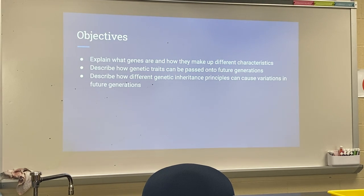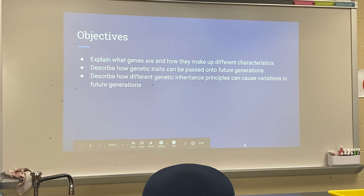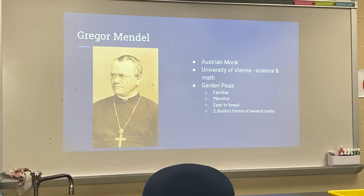Alright, so hopefully by the end of the next couple of weeks, we can do the following three things. Explain what genes are and how they make up different characteristics. Describe how genetic traits can be passed on to future generations. And then describe how different genetic inheritance principles can cause variations in future generations.